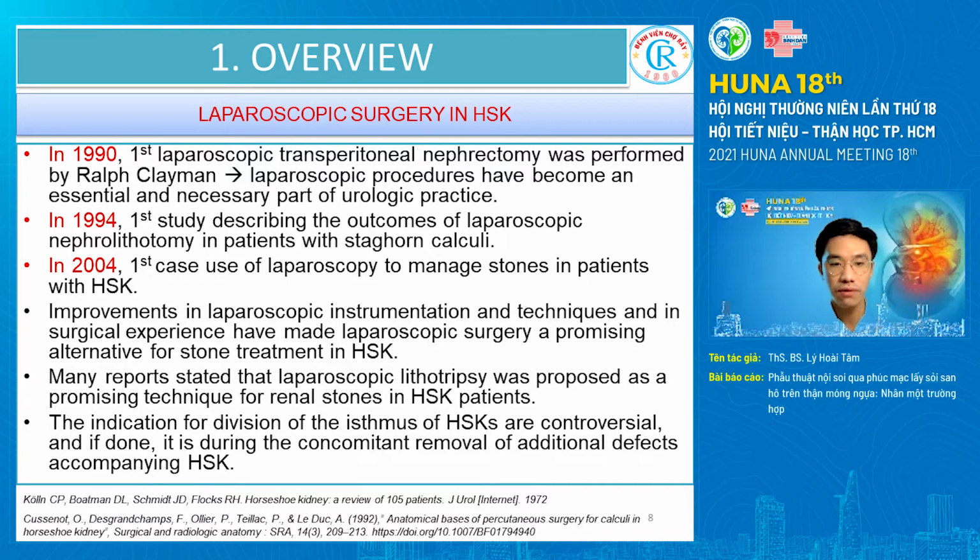In 1994, the first study described the outcomes of laparoscopic pyelolithotomy in patients with staghorn calculi. In 2004, there was the first large-scale use of laparoscopy to manage stones in patients with horseshoe kidney. Currently, improvements in laparoscopic instrumentation, techniques and surgical experience have made laparoscopic surgery a promising alternative for stone treatment in horseshoe kidney. Many reports state that laparoscopic lithotomy is a promising technique for stones in horseshoe kidney. The indication for division of the isthmus of horseshoe kidney is controversial, and if done, it is during the concomitant removal of additional defects accompanying horseshoe kidney.